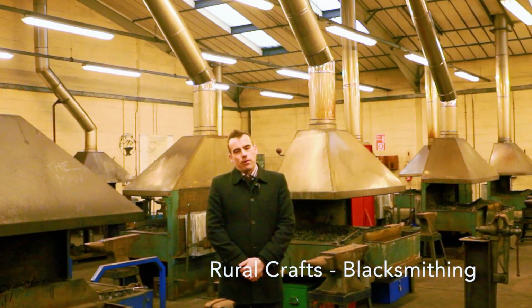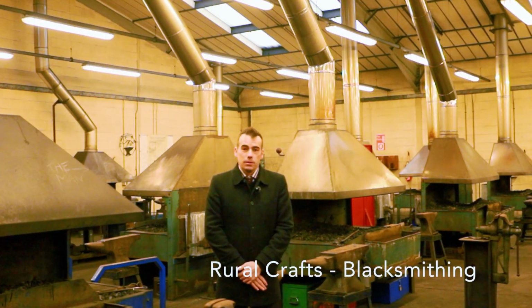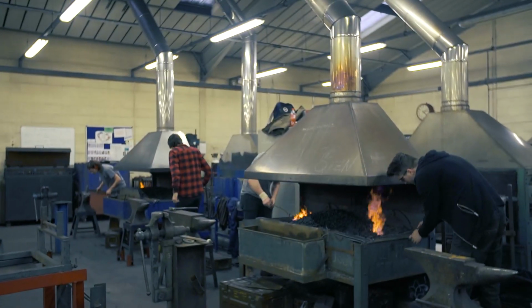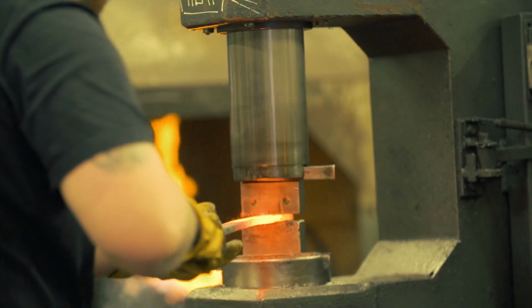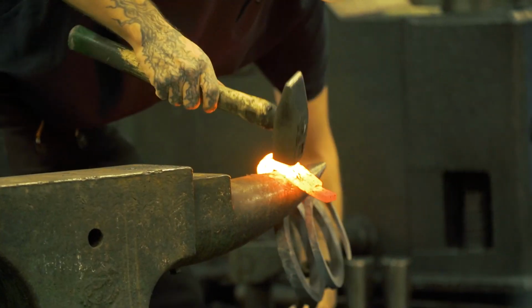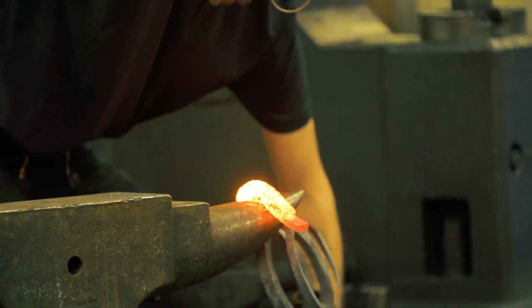So here in our Rural Craft Centre, if you're wanting to come and study blacksmithing with us, we have a forge of 42 bays full of equipment, power hammers, and all materials and tools that you would require, as well as you'll spend some time making some tools on the course as well, which you'll find out more from course tutors later.